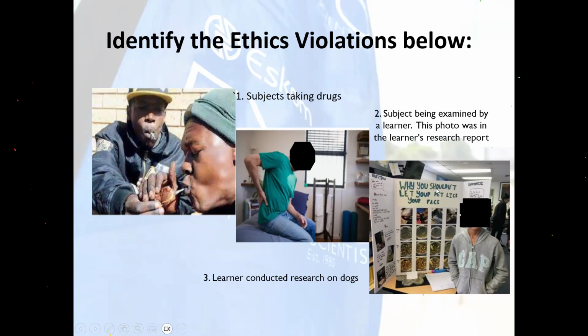Then there's another one, the middle picture. Here we have a learner who is examining the subject, and there's a photo. As you can see now, the face has been covered, but in the first picture, the face has not been covered. So this is also a violation, because learners cannot examine people. That must be done by a medical professional.